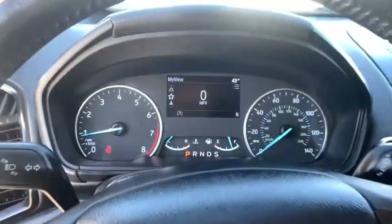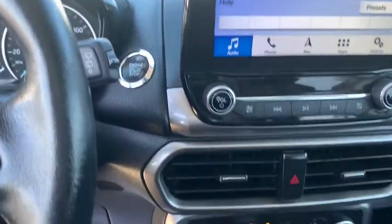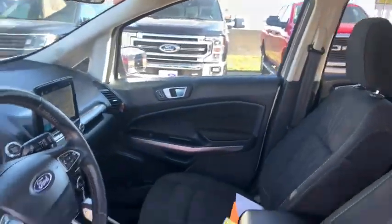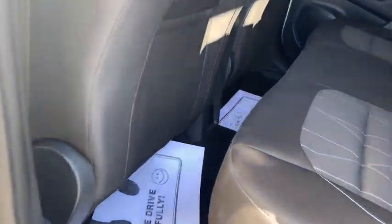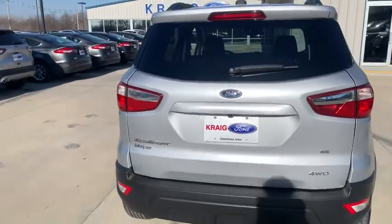Traction control, dual airbags, leather-wrapped steering wheel, power steering, four-wheel disc brakes, rear window defroster, power windows, compass, heated front seats, fog lights, trip computer, electronic stability control, tachometer, overhead console, power moonroof, remote keyless entry, panic alarm, brake assist, power driver's seat.